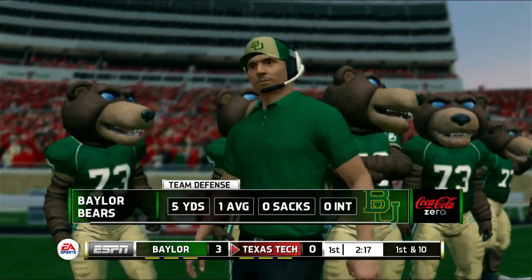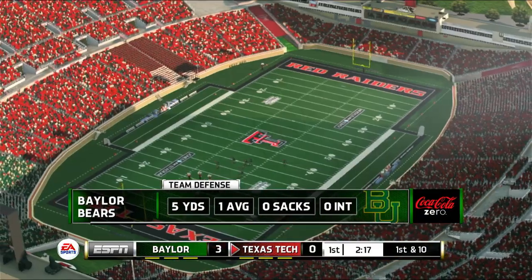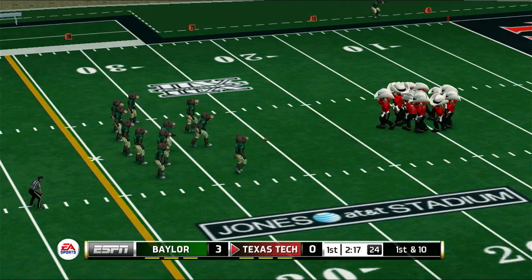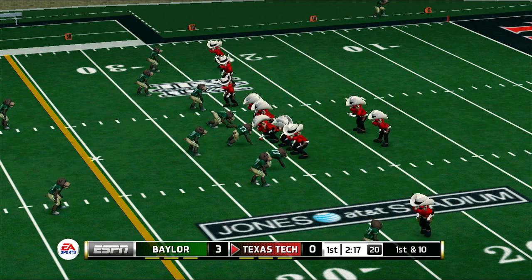Baylor's really got things working right now. I can't think of a better start. Well, that's exactly the way they had hoped to see this game go. I mean, anytime you can start the game with a stop, get your offense out there, they move the ball down, put points on the board. Now it's just more about trying to maintain what they've already created.